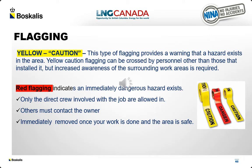Flagging. Yellow or caution. This type of flagging provides a warning that a hazard exists in the area. Yellow caution flagging can be crossed by personnel other than those that installed it, but increased awareness of the surrounding work area is required. Red flagging indicates an immediate dangerous hazard exists. Only the direct crew involved with the job are allowed in. Others must contact the owner prior to entry. They must be immediately removed once your work is done and the area is safe.